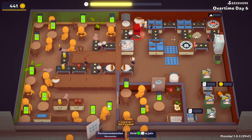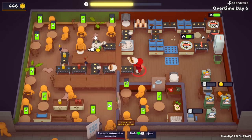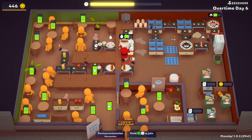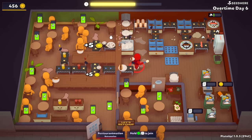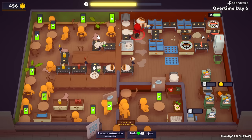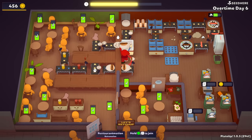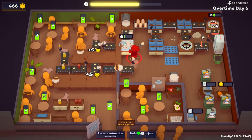I don't even know. I think what we would need is an entire third row of tables. I genuinely think that's the only thing that would save things right now. We might be okay because our customer turnaround time is really low. But customers take a while to get to the table, which is actually proving to be a big deal right now.